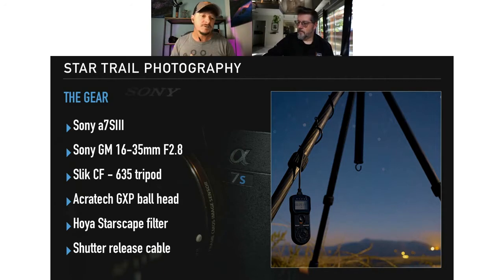So let's just talk about Star Trail photography. The gear for that shot was the A7S III with the 16-35 f2.8. A lot of people always ask me on Instagram, what lens should I get? If you only had a certain budget, I would probably say get the 16-35 only, because it's just more versatile, right, Rob? You can do more with it.